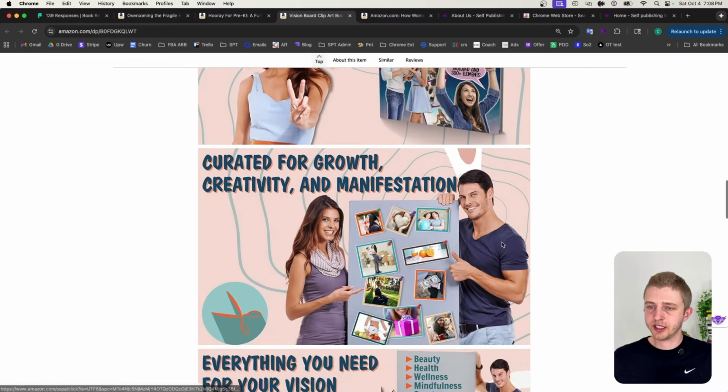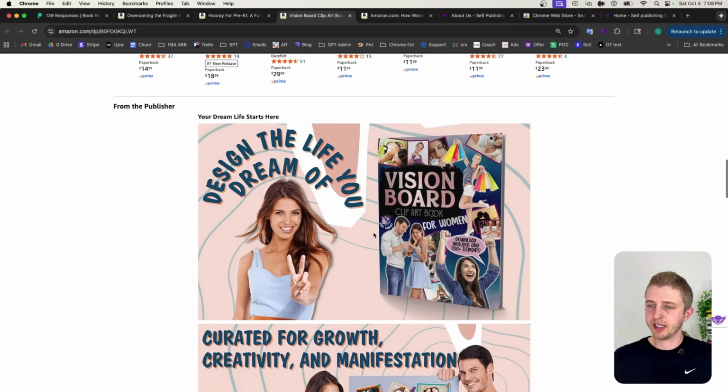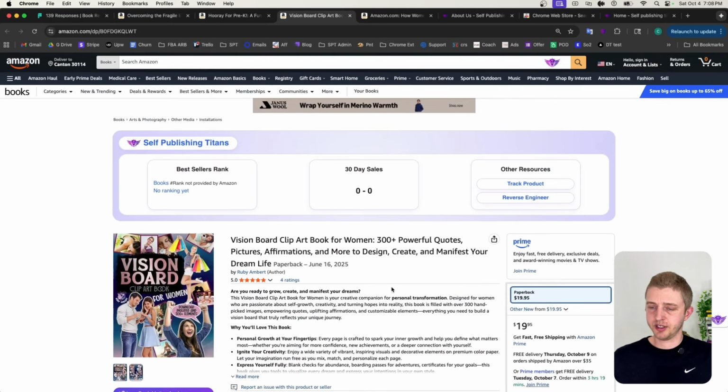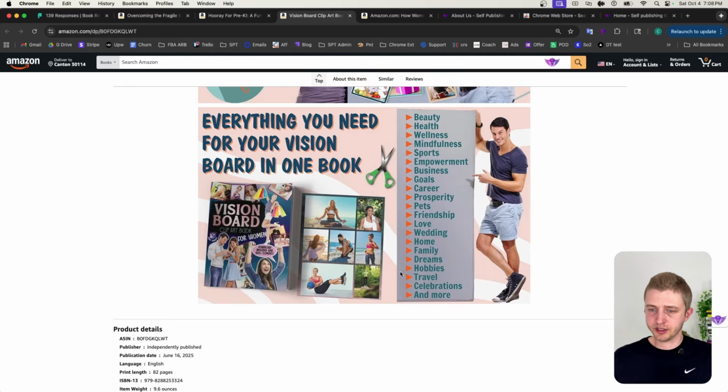And then here, yeah, I like this A+ content image. This one's also fine, and good job for having A+ content in the first place. And then here, everything you need for your vision, and then beauty, health, wellness. I guess one thing that's maybe missing here is showing what that looks like, because I'm not too sure what this text represents. And since this is for women, maybe you would have a woman there, not a man. Just a little thought, because we're targeting women here. So I'll probably just put a woman here as well.